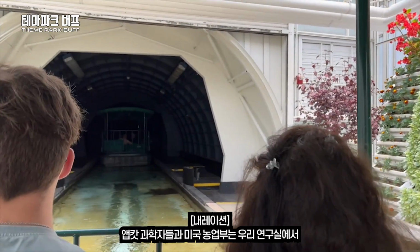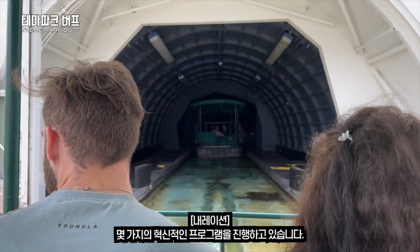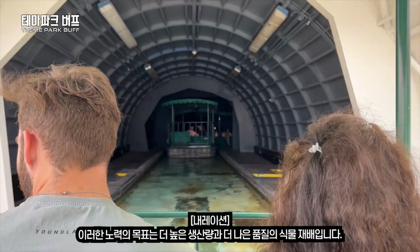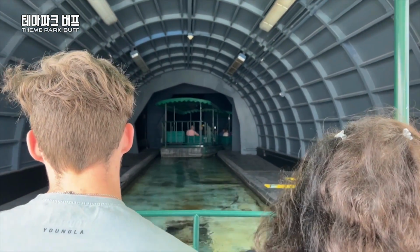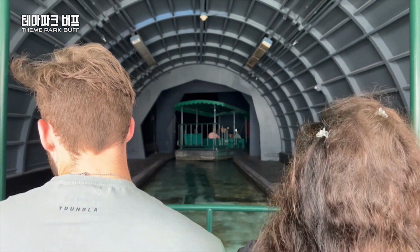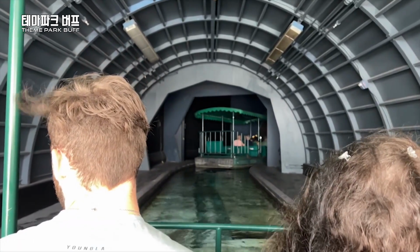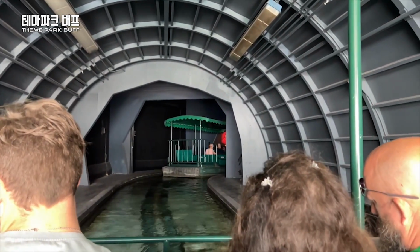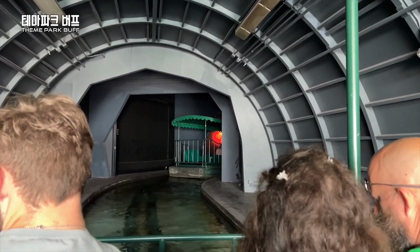In our lab, Epcot scientists are working with the U.S. Department of Agriculture on a number of innovative projects. The goal of these efforts is to produce higher yielding and better quality plants. On behalf of Walt Disney World, we hope you enjoy this unique journey through our living laboratory. If you'd like a closer look, then check out the behind the scenes walking tour. It's a chance for the whole family to get up close and personal with the plants and growing techniques in our laboratory.